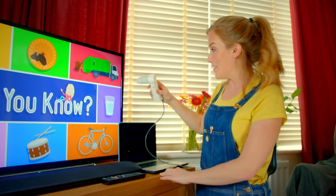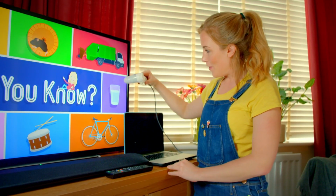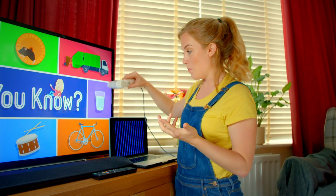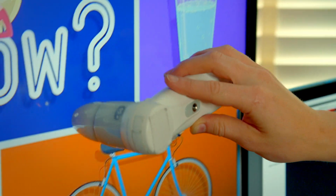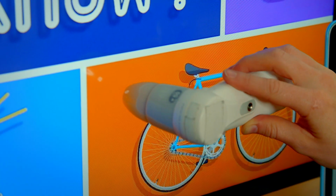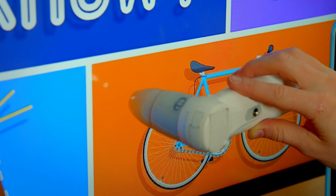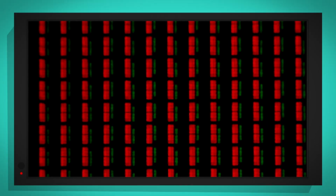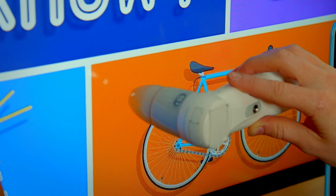If I try putting the microscope camera on this purpley colour there, look! Now we can see a lot of blue light and a little bit of red light. That's because blue and red make purple. And if I try to put the microscope on this orange area here, the microscope can see lots of red and a little bit of green light, and our eyes see that as orange.